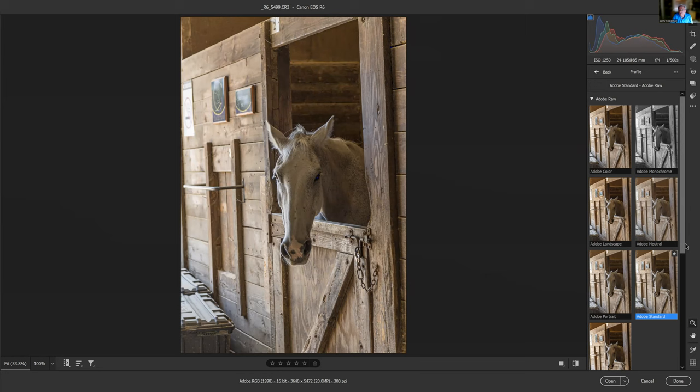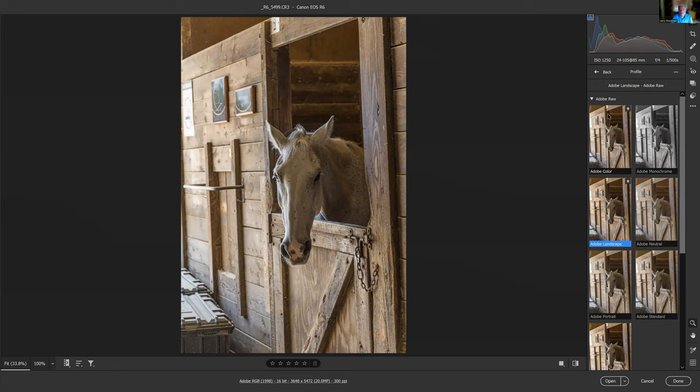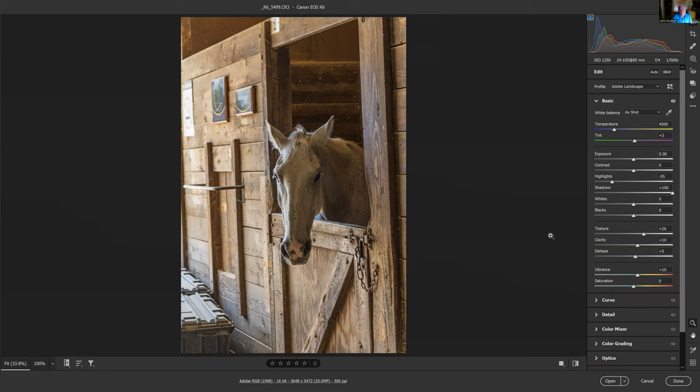And if it doesn't do that, that means you don't have a hidden button checked, and that's found under preferences. So I can't get into doing that right now. But here's using Adobe Vivid. Look how that quickly changes, and in just one click, you've improved the image. Or you come up here to Adobe Landscape, and look how it's changed the image and gives you an instant start. Okay, so let's just pick Adobe Landscape. Click on that, go back, and now you've got a little better start.